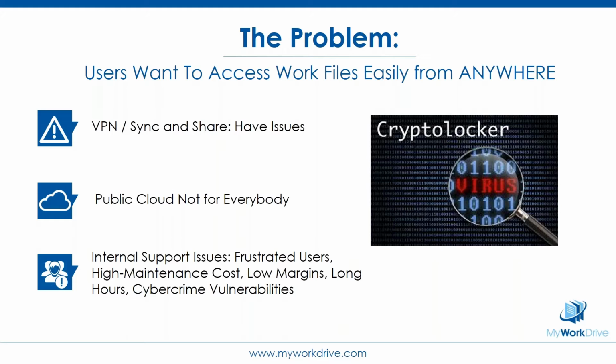The reason we developed MyWorkDrive is that as an IT consulting company, we've supported a wide gamut of remote access solutions: IPsec VPNs, SSL VPN, PPTP, L2TP, sync and share products, which have some sort of agent that gets installed to connected devices, to even public cloud solutions. But they've all had support issues and have caused end user frustrations. And we figured there's got to be a better way, a different way of handling this problem.